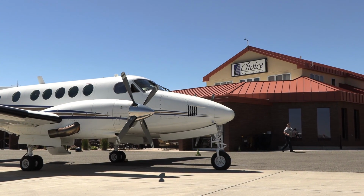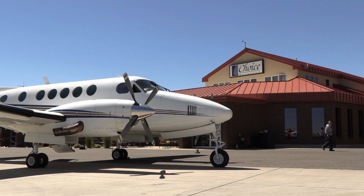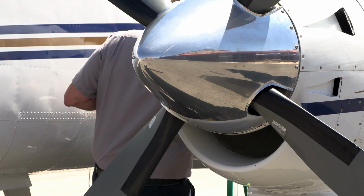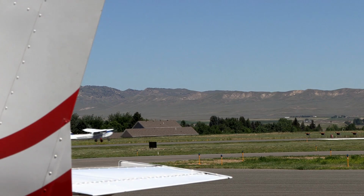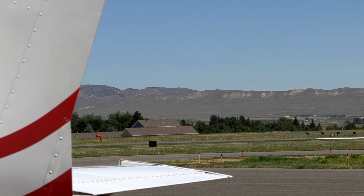We're here in this area really providing diverse support services to aircraft, from pilot services to management to maintenance to fuel to cleaning to towing to hangaring to parking. Anything with the aircraft, we're involved in some sort of aspect.